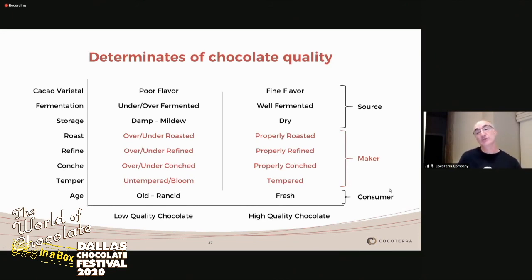How it's fermented, whether it's fully fermented or partially fermented or over fermented, can have a significant effect on the flavor of the chocolate. How the product is stored or shipped around, if it's properly dried. If not, you may get mildew and mold, which can create funky flavors.